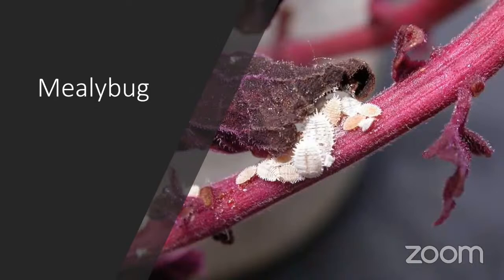And when they're feeding on the plant sap, they also can exude a sticky sweet substance called honeydew, and that can cause the leaves to become sticky. They can attract ants. You also can end up with a black mold called sooty mold that can grow on that honeydew, and it gives the leaves a really dirty, yucky appearance. Plants that have mealybugs actually can have distorted leaves. They can become weak. They might wilt. They might turn yellow, and they can eventually die.